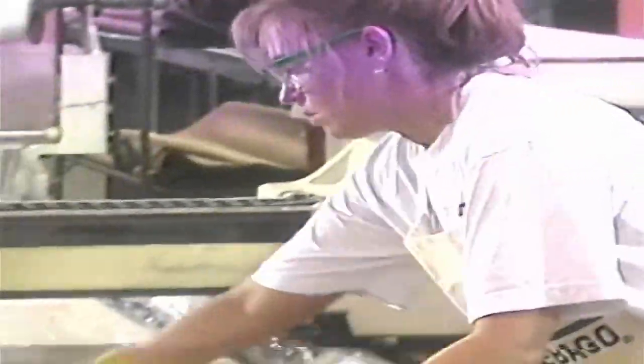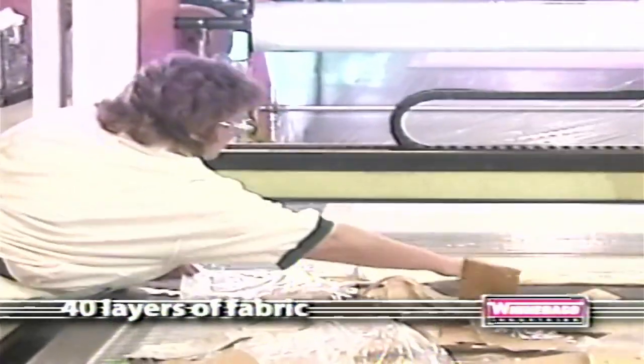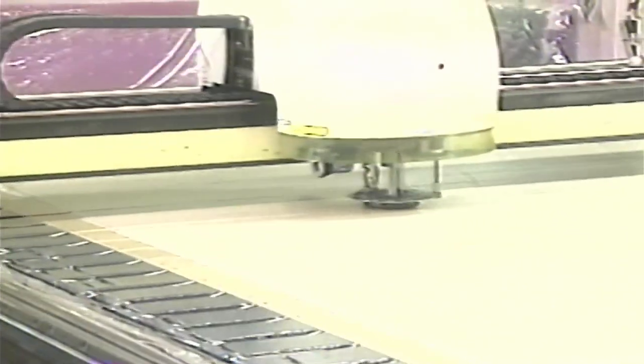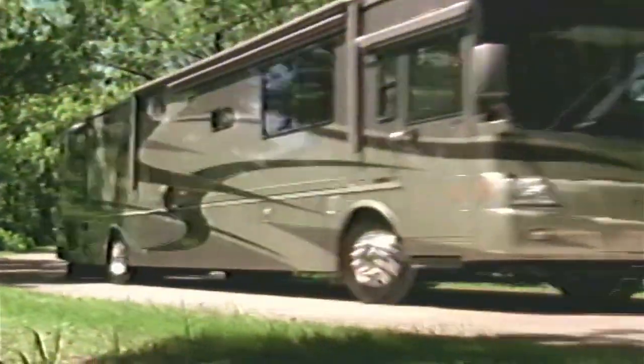Here too, technology helps to eliminate waste. A computerized cutting system cuts up to 40 layers of fabric at one time and helps get the best possible yield from every yard of fabric. From interior fabric to exterior finish, quality is what Winnebago Industries is all about.